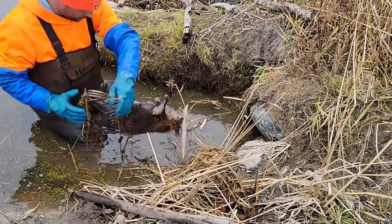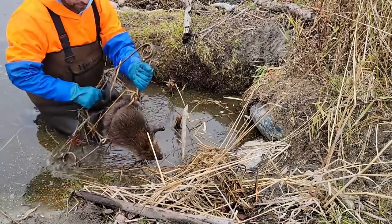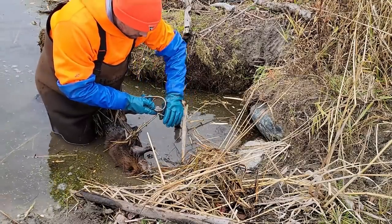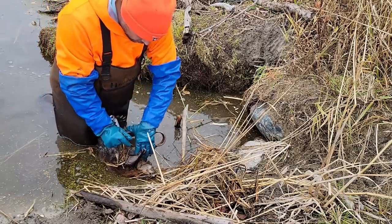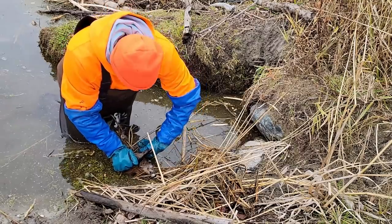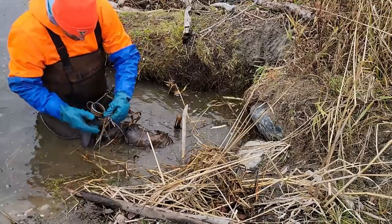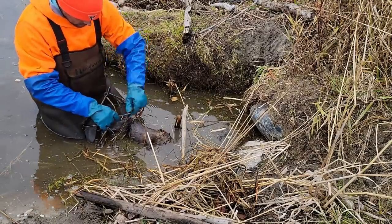People kind of get upset and be like, oh, they're just babies, but you know what? Babies turn into big beavers and they start cutting down big trees. And that's just how it goes, you know? Nobody cares, or everybody cares, I should say, until they start cutting down all your trees, damaging all your property, flooding all your roads, you know? All your farmland, all your hunting land, all your private land. This is Minnesota, land of 10,000 lakes and 100,000 beaver, you guys.